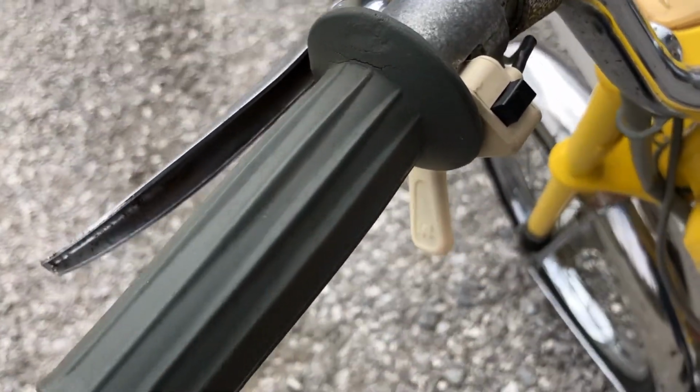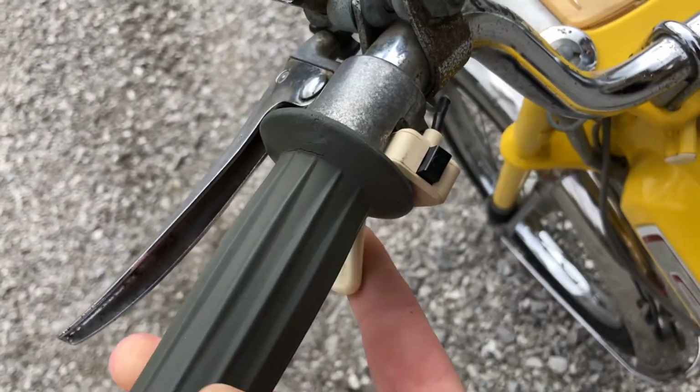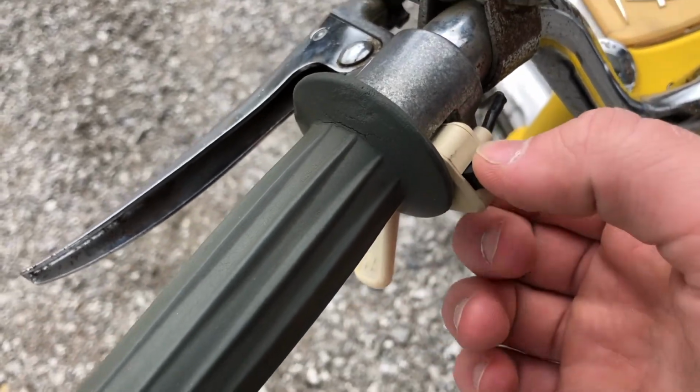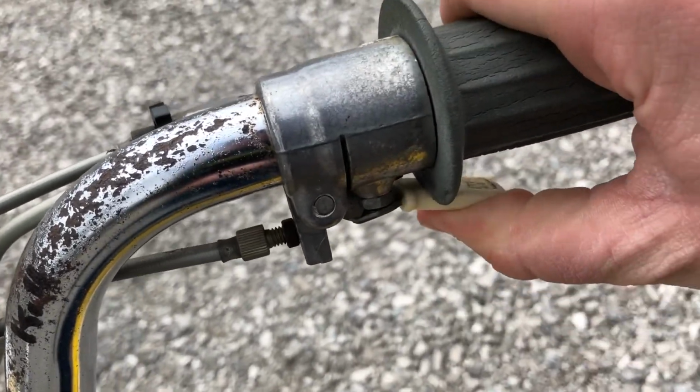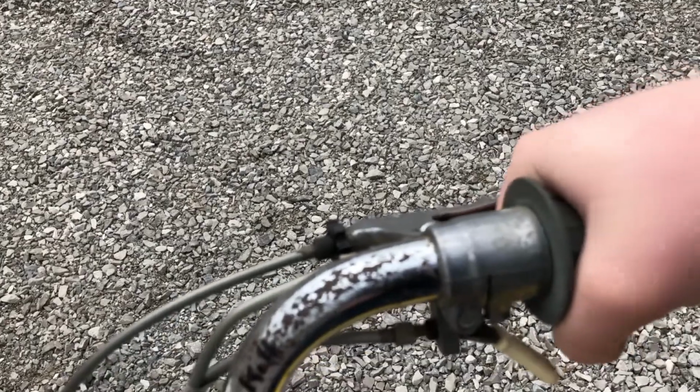And the cool part about this is here we do have our choke. So just pull it all the way in and start pedaling to start it. And this here is your horn, and the horn only works when the bike is running. Here is your kill switch, so just pull up on that to kill it. And here is your throttle, same as any motorbike.